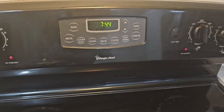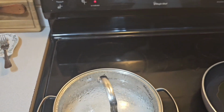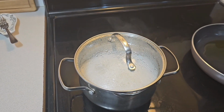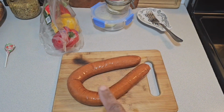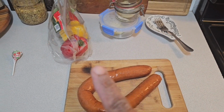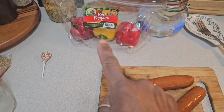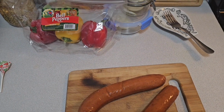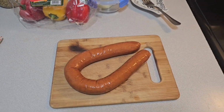Hey you guys, it is 7:44 and it is Monday. I have my voice back. Yay! I am wanting to pull something really quick together. I'm making a double batch of rice. I defrosted this kielbasa last night and I am going to prepare it just with some sweet peppers, onions, and that's it really, and serve that over a bed of rice.